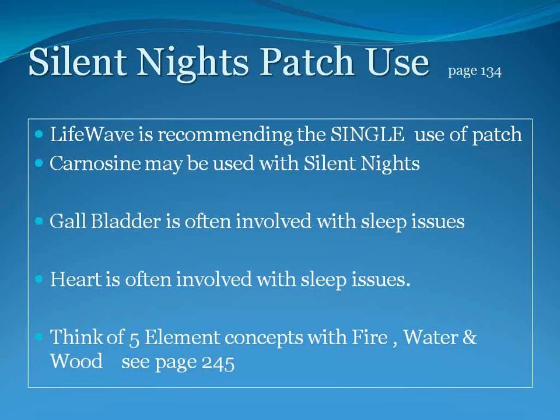Yeah, and we're going to go through some of those. Gallbladder is involved highly often with sleep issues. That phenomenon where you're laying in bed and you're thinking, oh my gosh, I didn't do that today. Oh yeah, got that done.